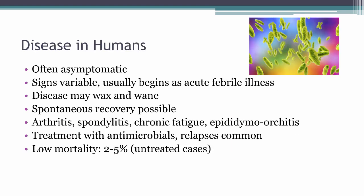In humans, it's often asymptomatic, just like in dogs. Often asymptomatic, we don't notice it. When there are signs, they're pretty variable. Often a febrile illness, symptoms can come and go, and sometimes a spontaneous recovery. Very similar set of signs between people and animals. Chronic fatigue, which is really difficult to diagnose in dogs, and epididymitis, spondylitis. Relapses are common even if they're treated appropriately with antibiotics, and mortality is very low but present.